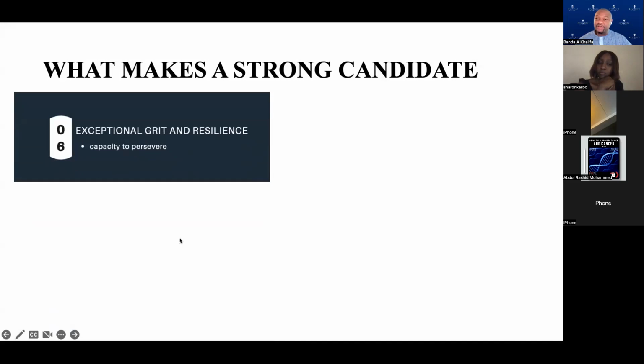All right, so the first thing they are looking for is exceptional grit and resilience. Throughout your academic journey or throughout your career, what challenges have you faced? How have you dealt with them? Have you succeeded in overcoming those challenges? How are you able to persevere in the face of difficulties? So these are the features they are looking out for, okay?